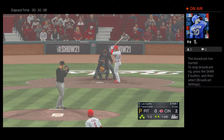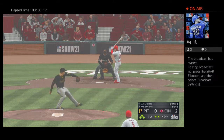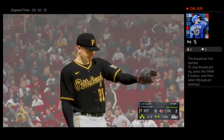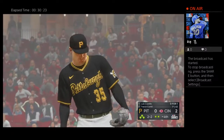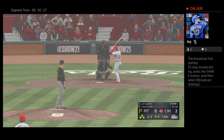Well, that's a smart miss there. Sometimes guys will chase it down there, especially when they're in protect mode on an 0-2 count. Nearly got the inside, but ruled a ball. This is a huge pitch right here. I don't think he wants to go 3-2 and have those runners be in motion. Look for him to be aggressive with what he thinks is his best pitch right now.